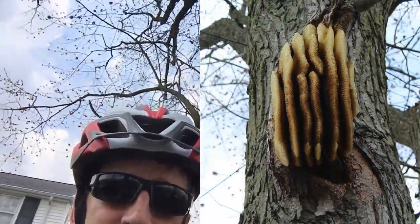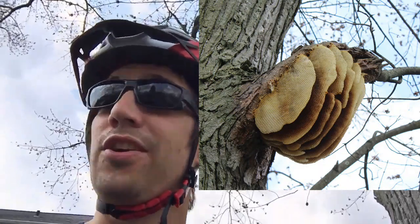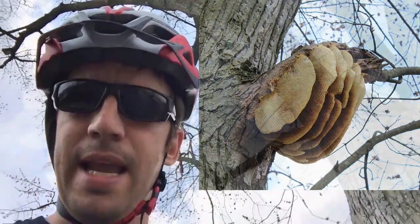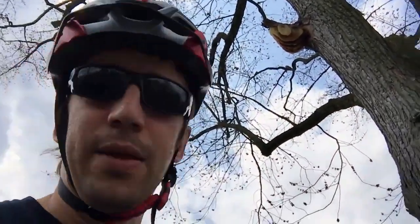Honeybees live in the nest boxes that humans build for them, but they also can live out in the wild. They can live in hollows of tree trunks. They can live in your attic. They can live anywhere they can get shelter. And they can make honey there. So I found this honeycomb outside on the street, and I have never seen that before, and I thought you guys would like to see that.